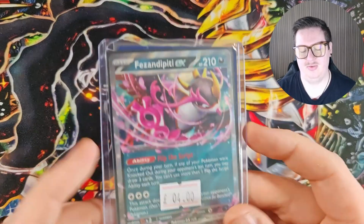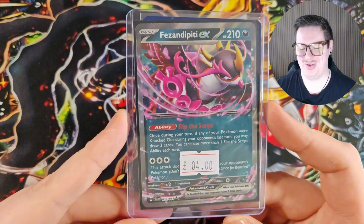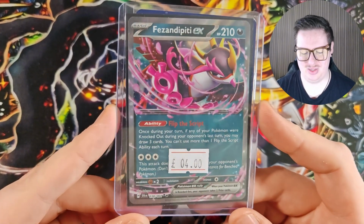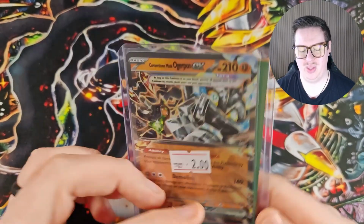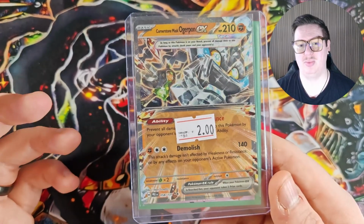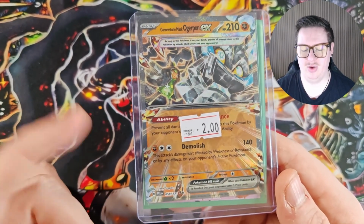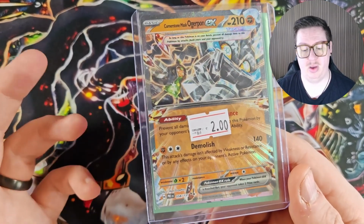And then I managed to find another one, inevitably a bit later on, far cheaper, so I thought I'd pick it up just in case, because there are so many decks that this can slot into, so it's never going to hurt having multiple. And also the Cornerstone Mask Ogerpon. Again, not a Pokemon many people care about. I don't really either. I think the cards are beautiful, especially these terraformed ones, because they've got the incredible texture on them.